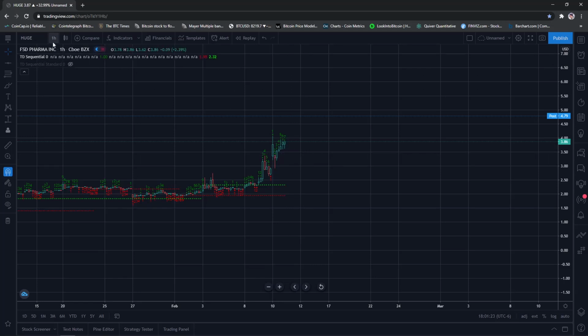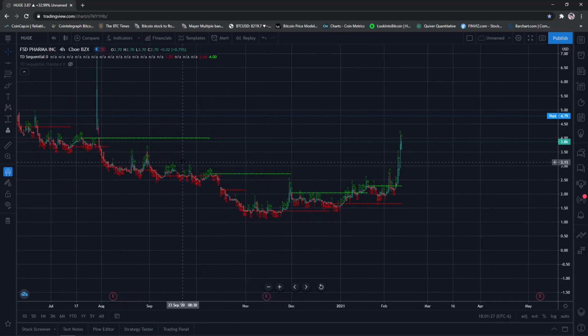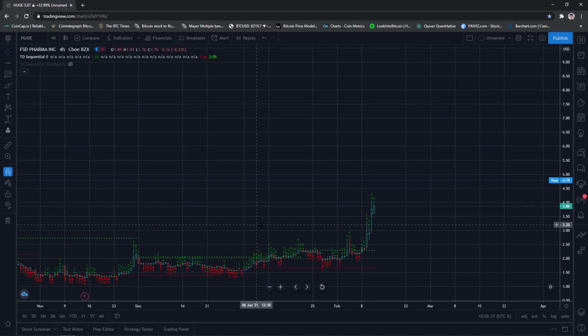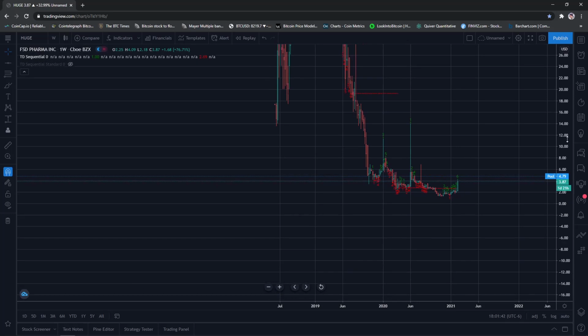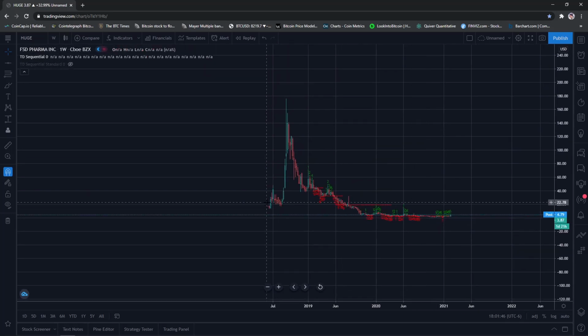So the first 2 hours, you have an area here that it hit. That's a miscount. Daily. Yeah, this is extremely volatile. Wow. This thing ran up at one point. Look at this, 2018, that big run up whenever Canada decriminalized marijuana, and it came down.